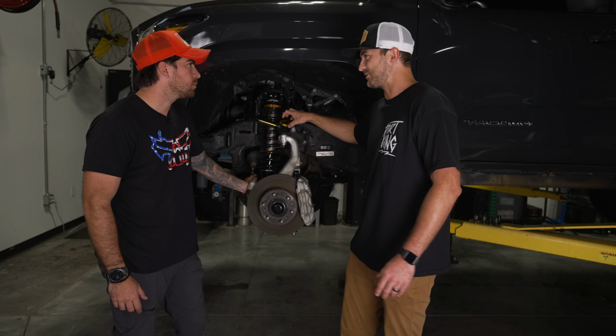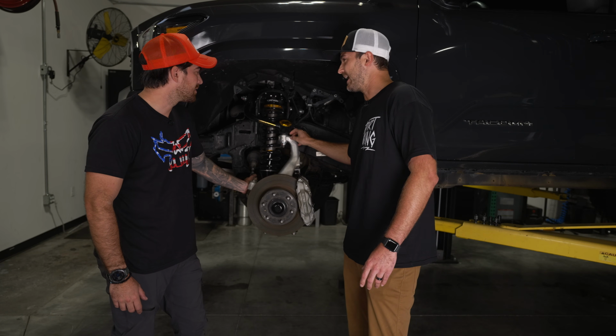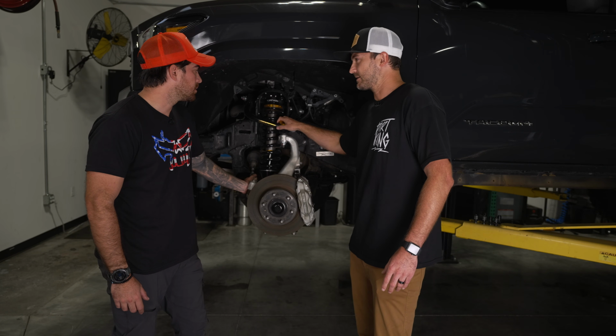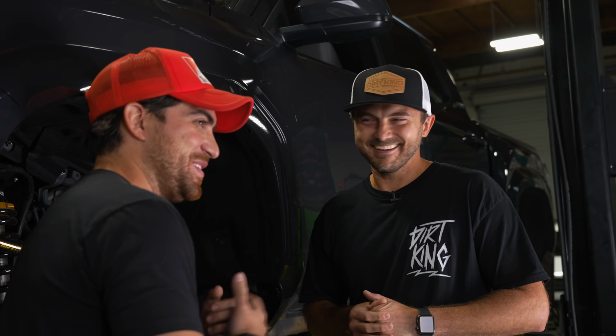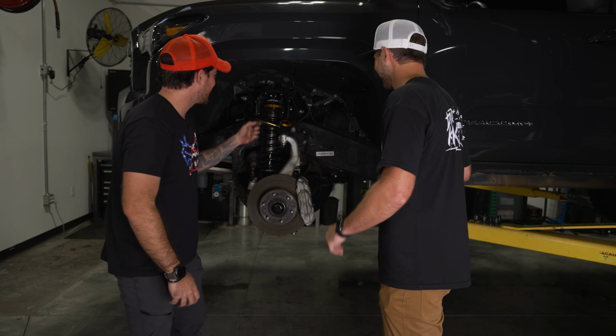And I know I'm getting a little technical here, but that's what we're trying to go over. So we have to reposition this and you add the caster back in so you have proper alignment specs. I love that we get to share this with you guys because I've been wanting to do this video for the longest time, and it's an honor to be here with Dustin and doing this.